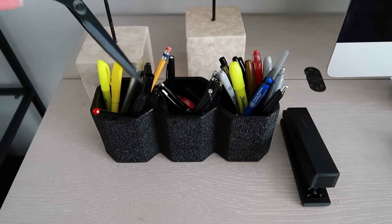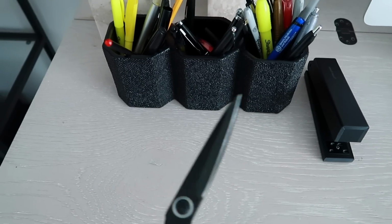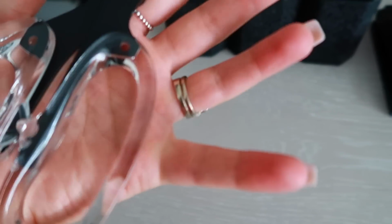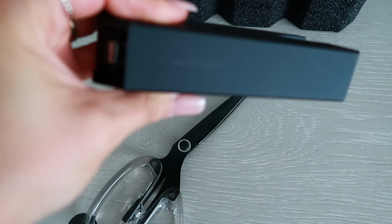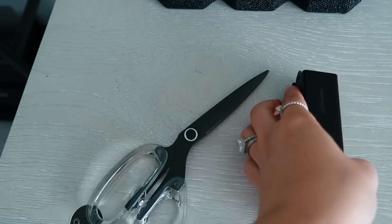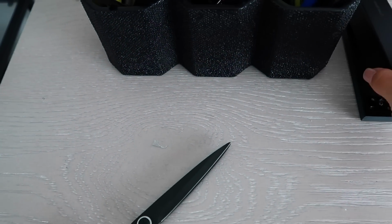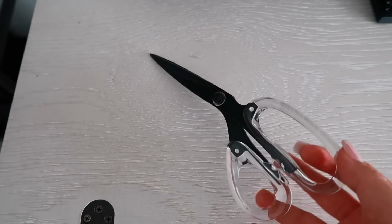Next, I am going to talk about something that I did not know that Target had so many cute versions of, and that is office accessories. You guys, I went a little crazy getting some office accessories, but I came across this brand and they have the nicest stuff ever. It is Russell and Hazel, and they have this really cute, as you can see, matte black stapler, which, oh my gosh, anyone that knows me knows that I love a good matte black anything. So I got the stapler and then these beautiful matte black and acrylic scissors.